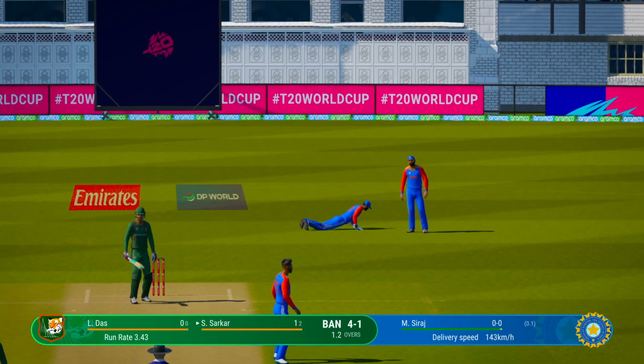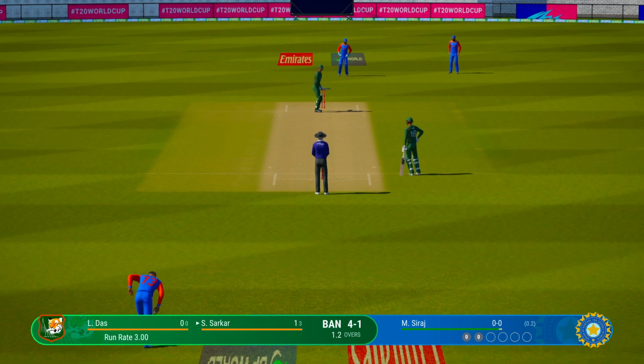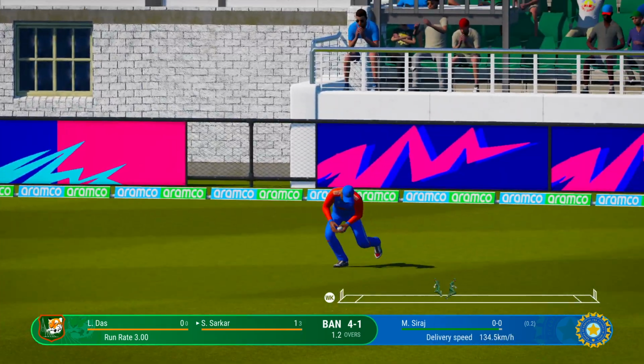Edged. Time to keep the pressure on now. Great ball, that last one, to find the edge. It's just a case of finding the same spot. Massive outside edge.